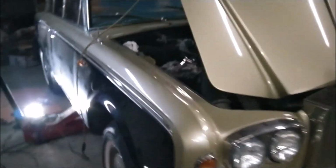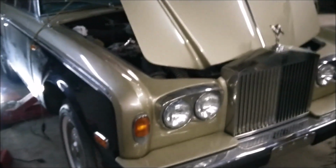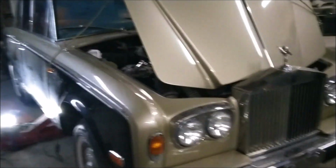So there you have it. My 1979 Rolls Royce Silver Shadow. I'm kind of excited about it.